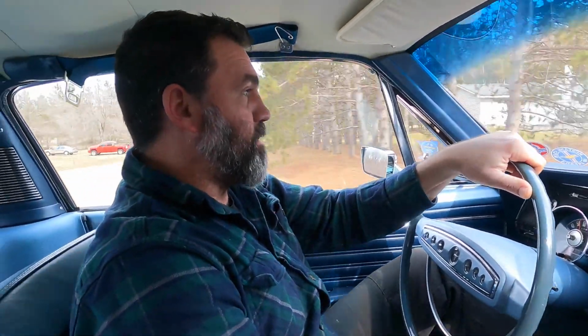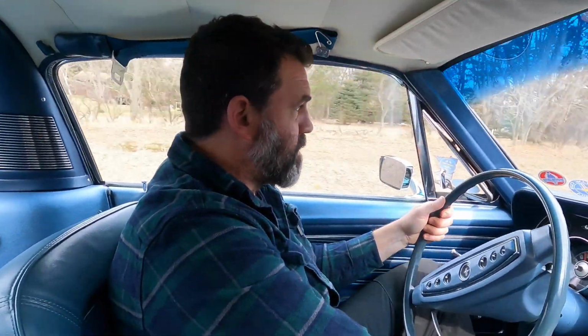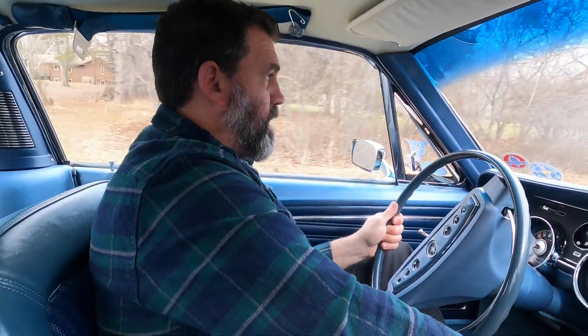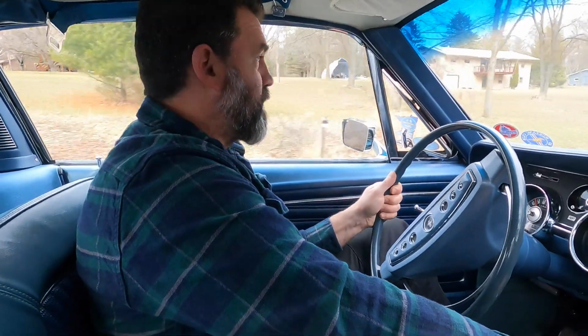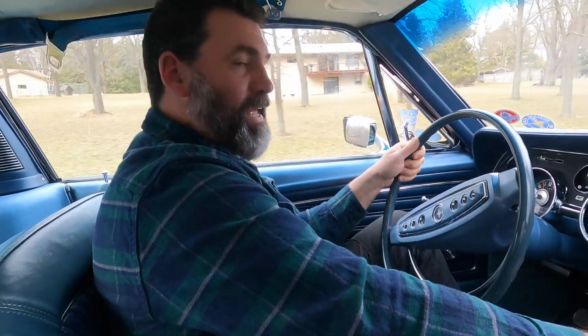You know, this car is a valuable car. It's almost becoming like crazy valuable. So we would never want to do anything that could end us in the ditch, kissing a tree. We do not want any of that.